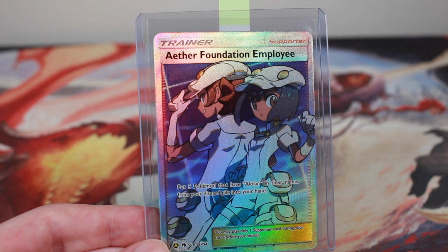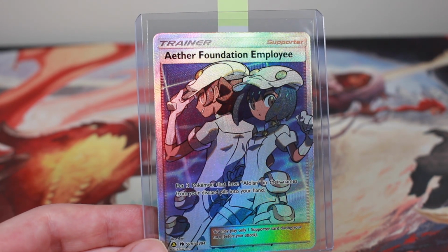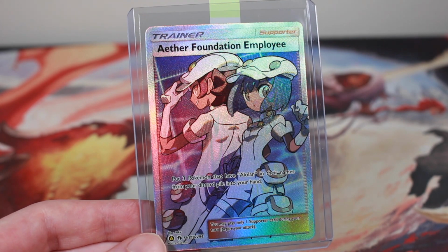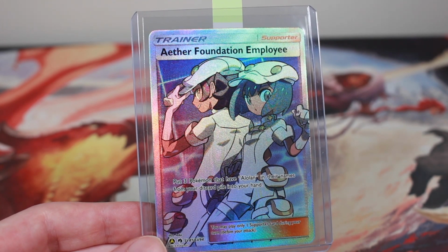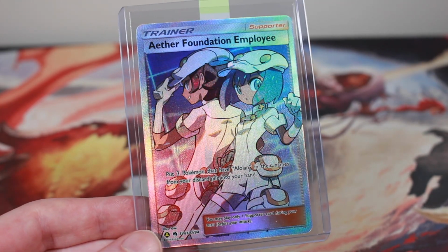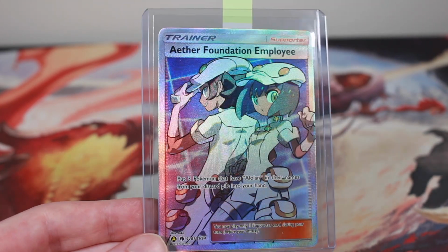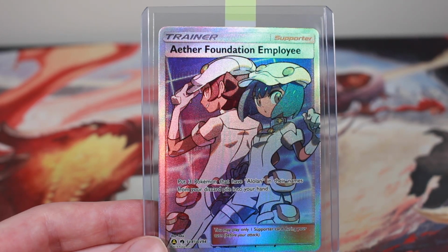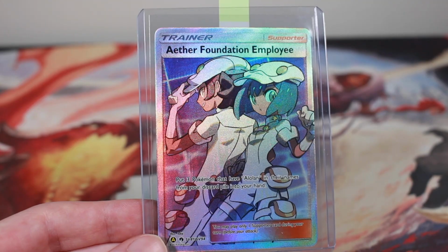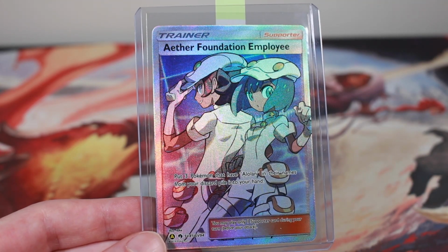So I'm going to be sending these out, but I'll be going through and showing you what I got. I've got a lot of modern stuff, but then I've also got some WotC vintage, and I'm also sending off some Dragon Ball cards. So I'm going to do the modern Pokemon, the vintage Pokemon, and then the Dragon Ball, and I've got a single Yugioh card. If you only care about the Pokemon, you only have to watch the first part of this video. If you only care about Dragon Ball, which is probably a very small minority of you, you can skip to the Dragon Ball Super stuff. So we'll go right in.